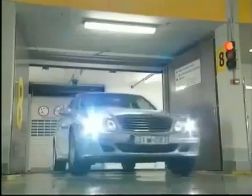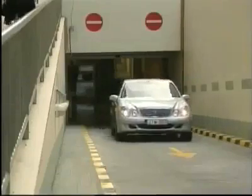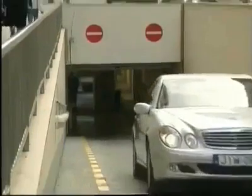The Vör multi-parker, a parking system with a future, helping to regenerate inner cities and restore open spaces.